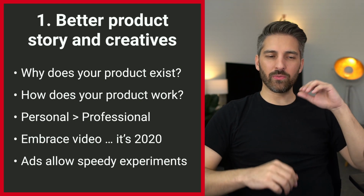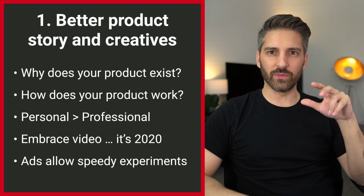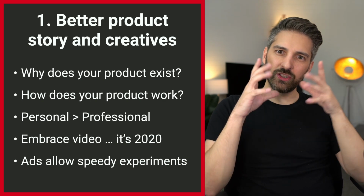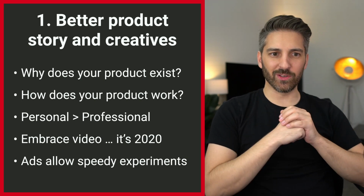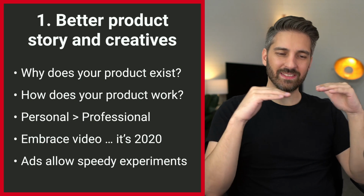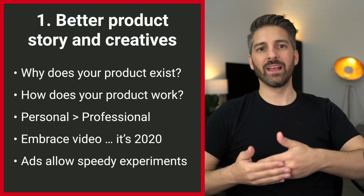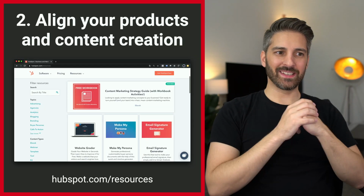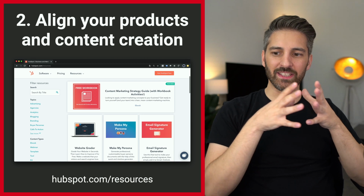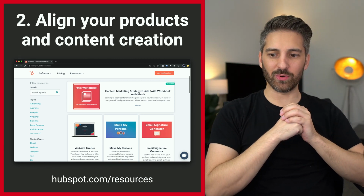Like try 3 very different pictures, 3 different videos, 3 very text-driven ads, and see what your audience likes. And it is completely different for every single audience. It's so surprising for me. Those are just very practical tips, I hope, that will help you create a better product story and better creatives. The second point is to align your complete content creation with your product.